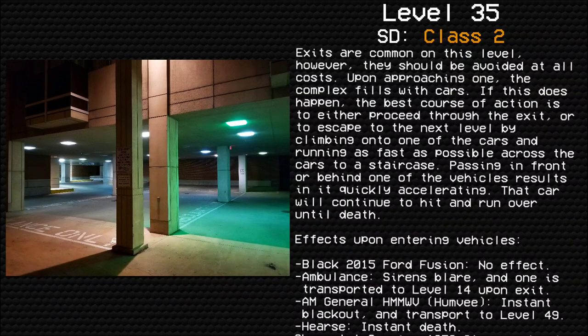Exits are common on this level, however, they should be avoided at all costs. Upon approaching one, the complex fills with cars. If this does happen, the best course of action is to either proceed through the exit or to escape to the next level by climbing into one of the cars and running as fast as possible across the cars to a staircase. Passing in front or behind one of the vehicles results in it quickly accelerating. That car will continue to hit and run over until death.